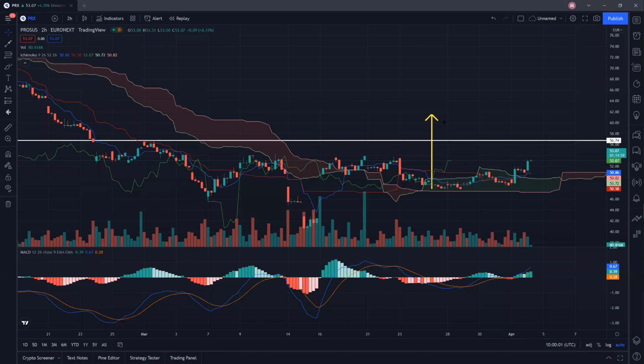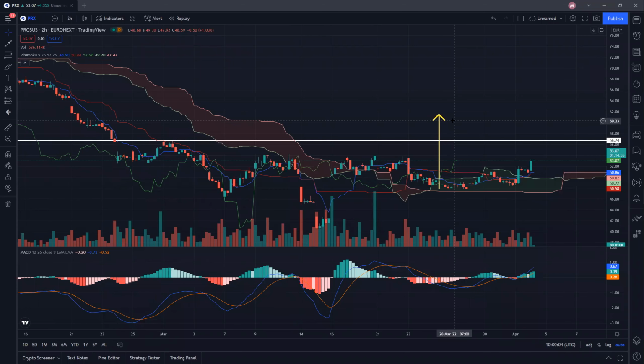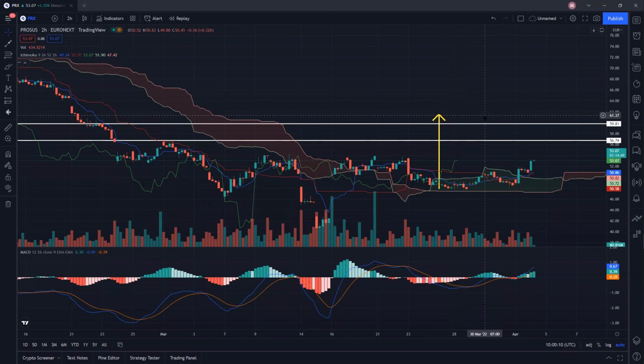And in the event that we do actually break it, then my next resistance will actually be about 59 to the $60 psychological resistance here, because you can see that once again, there are many sellers in this area here. There's a lot of sellers, and previous support may also eventually turn into resistance at around 59 to $60. And of course, in the event that we have sufficient momentum, then we should be able to see 61 to $62, which is a potential short-term target for Prosus.